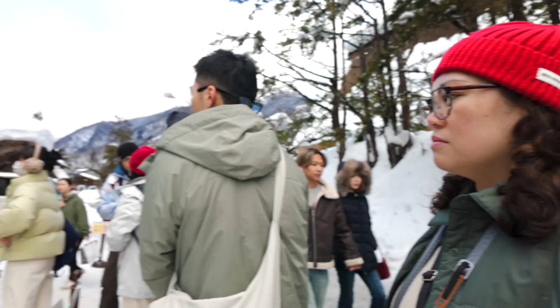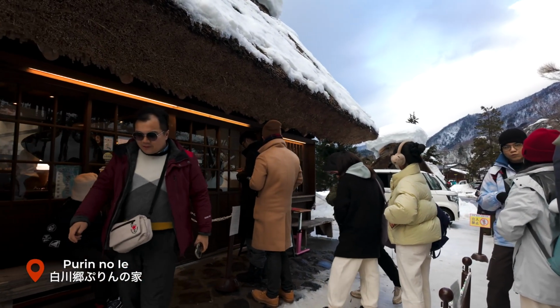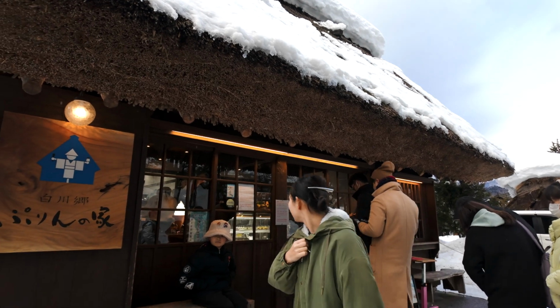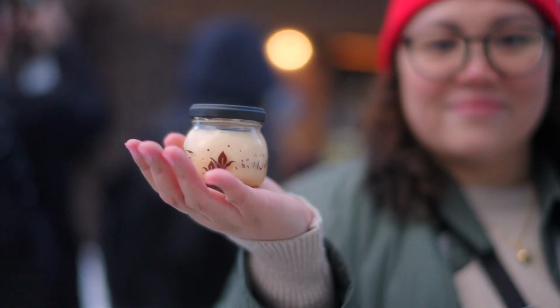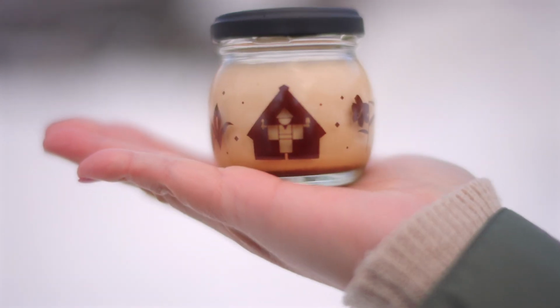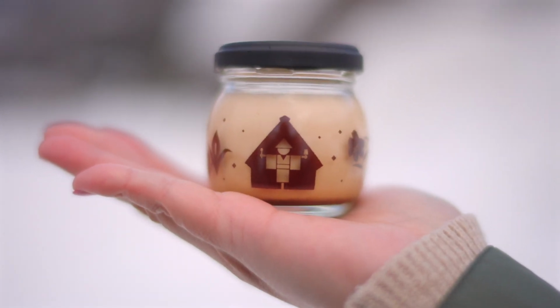At the pudding house, we tried 4 flavors: mizu, chocolate, classic, and mochi pudding. As expected from an award-winning pudding shop, they were all incredibly smooth and creamy. Most people might like it as it's not too sweet.